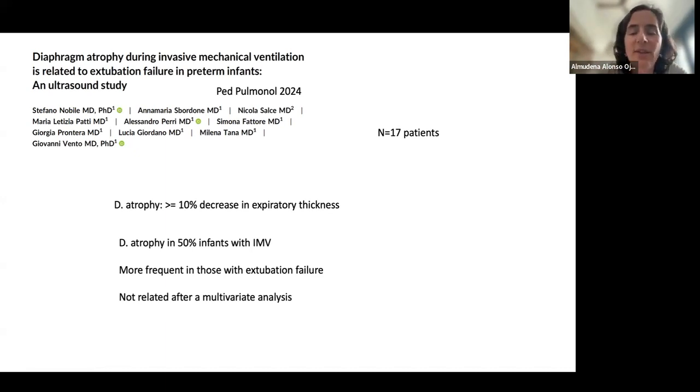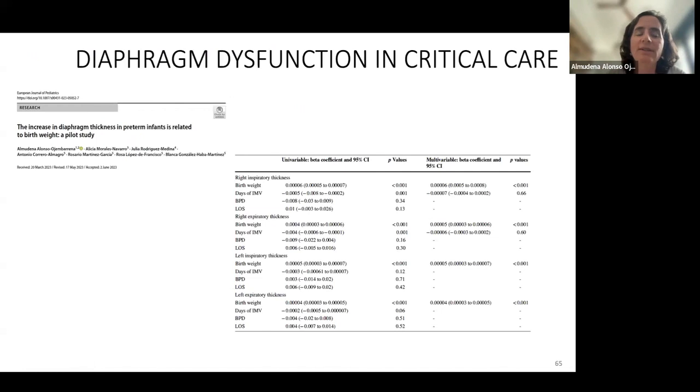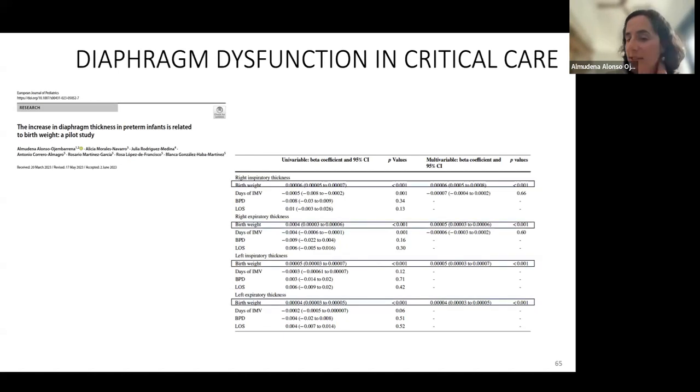So as you can see, there are very few references in this field to be able to say that in neonates, and mainly in preterm infants, invasive mechanical ventilation is related to diaphragmatic dysfunction. We come to this other paper that we published last year, that included more than 100 preterm infants since birth.